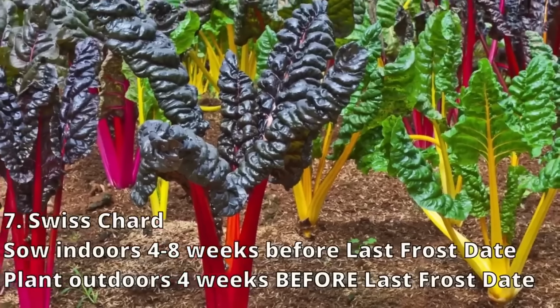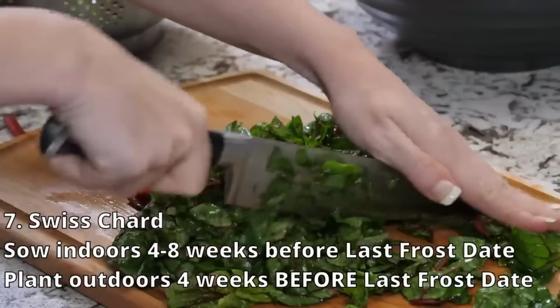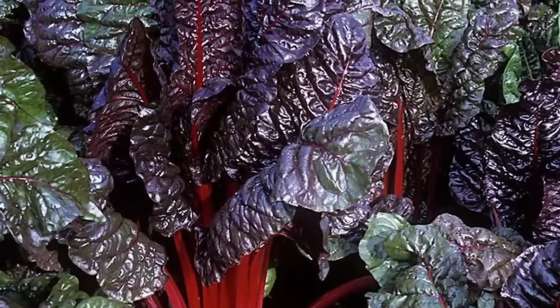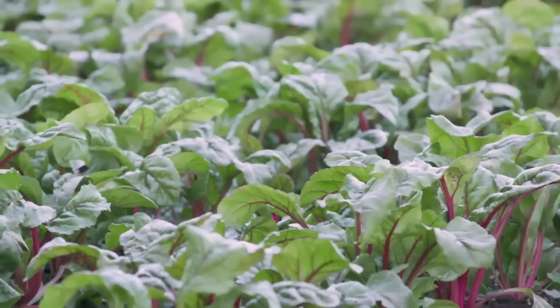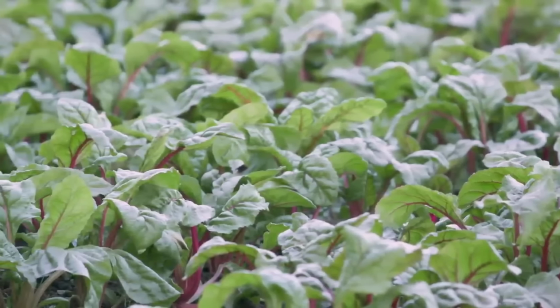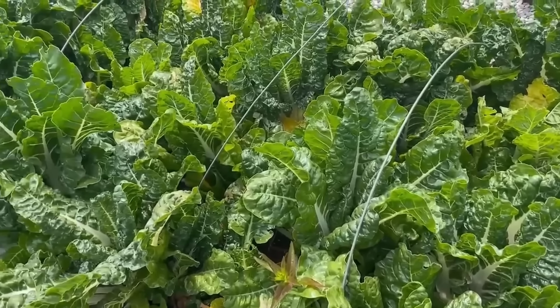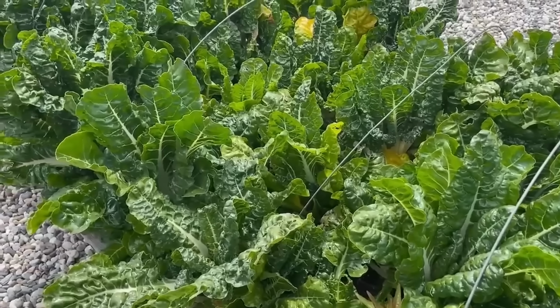Number 7 is chard. Both the stems and leaves of chard can be eaten cooked or raw. Swiss chard grows to a large size, so leave plenty of room in the garden bed. You probably only need 1 or 2 plants. Chard is extremely cold hardy, down to 15 degrees Fahrenheit or negative 9.4 Celsius. On the other hand, it's also heat tolerant, much more so than lettuce, so you can continue to harvest chard through the summer to use in salads.